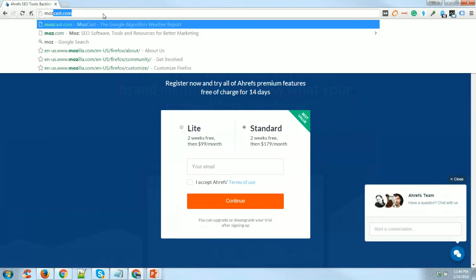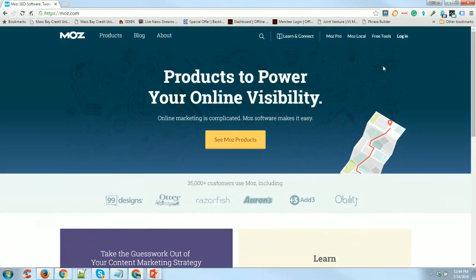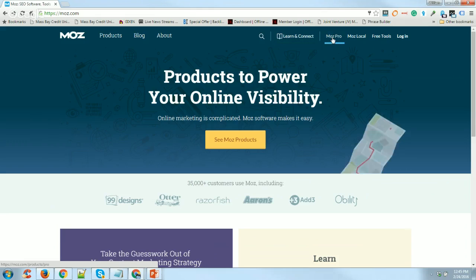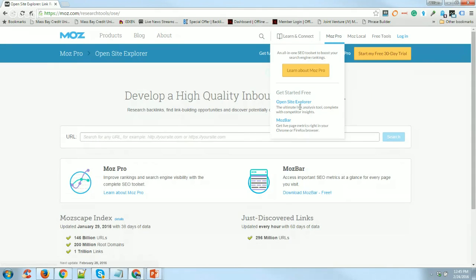Moz.com, same type of thing, and you can see backlinks this way. I think Moz gives you a free one. I thought Ahrefs gave you a free trial, but I'm trying to use the ones that you don't have to pay for at first, and I don't want to log in right now. So we can use Open Site Explorer. If you went to Moz.com, you'd go up to Moz Pro, and then just hit Open Site Explorer.